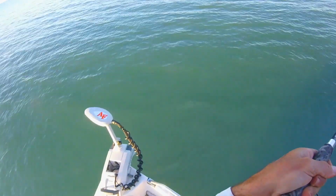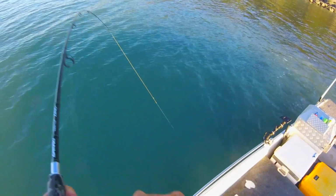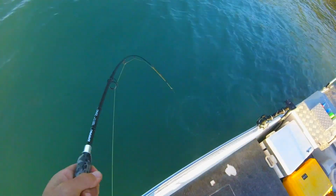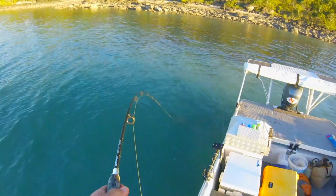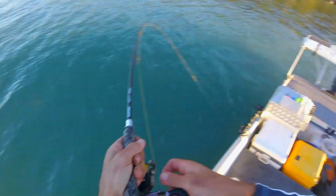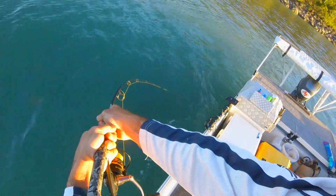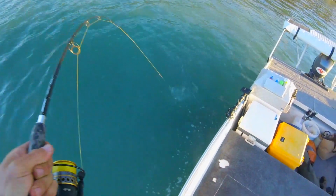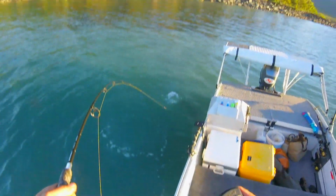Wow. Did I mention that these lures work? Oh, I haven't caught one this big for ages. He's got to be, I reckon, about 6 or 7 kilos. Oh, maybe 6 kilo. We'll go 6 kilo.